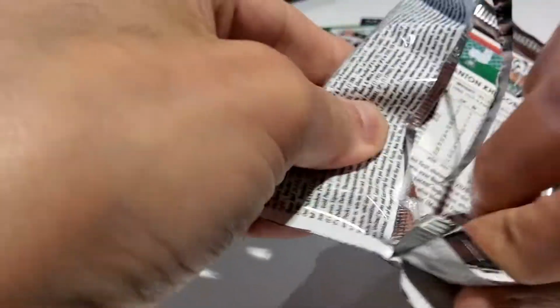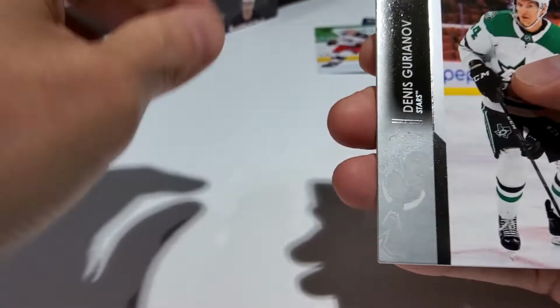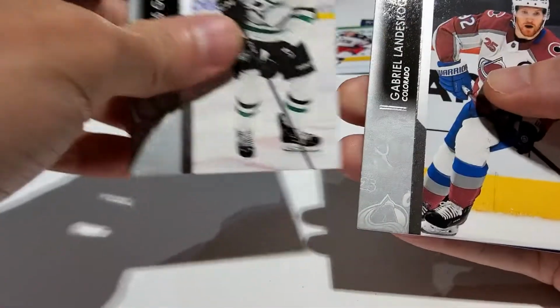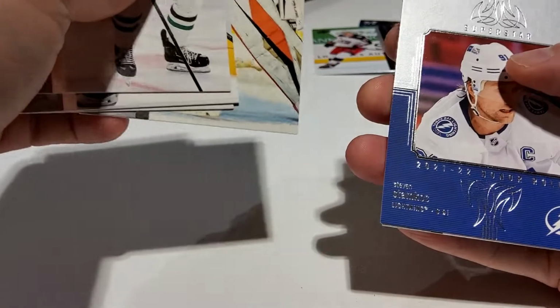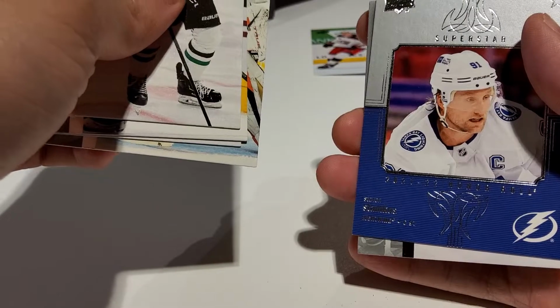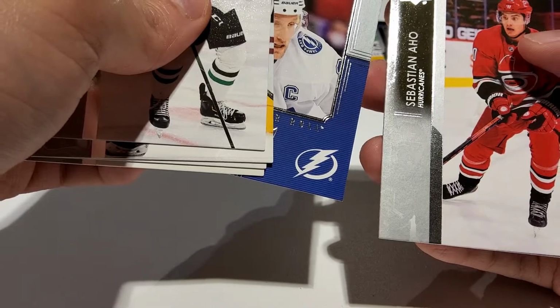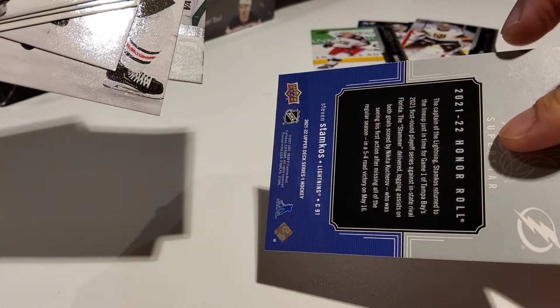If I do break another box of this, I'll definitely go a lot faster. As you can see, I probably wouldn't read out all the base, but would probably do a slow roll reveal or something. Gabriel Landeskog, Justin Schultz. It's like an honor roll. John Gibson, and that's Stamkos, the Stammer? Yeah, it's Stamkos, Steven Stamkos. Very nice. One of my other favorite hockey players, the Stammer. Cool.